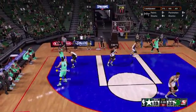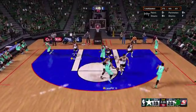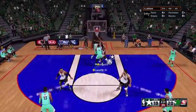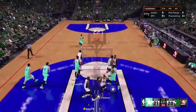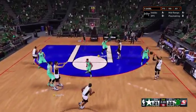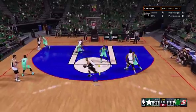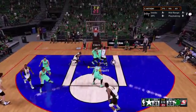Love with the screen for George. Back to Love. He dishes it to Howard. The shot by Thompson, and no one's around. Releases from the wing and drills it. Moving it around, 8 of their last 10 coming off assists. And Greg, you know nothing makes a coach happier than selflessness on the basketball court.